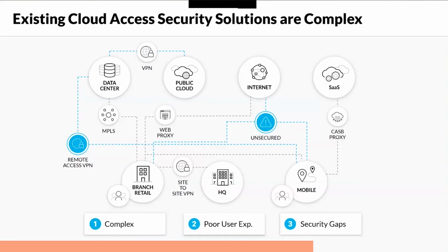Most recently, we've seen another type of proxy evolve, and they're specific to protecting those services within your SaaS-based application. So perhaps you've heard of the term CASB proxy. And these are really going to be focusing, again, on specific ports and protocols as they go out to those different SaaS-based applications.